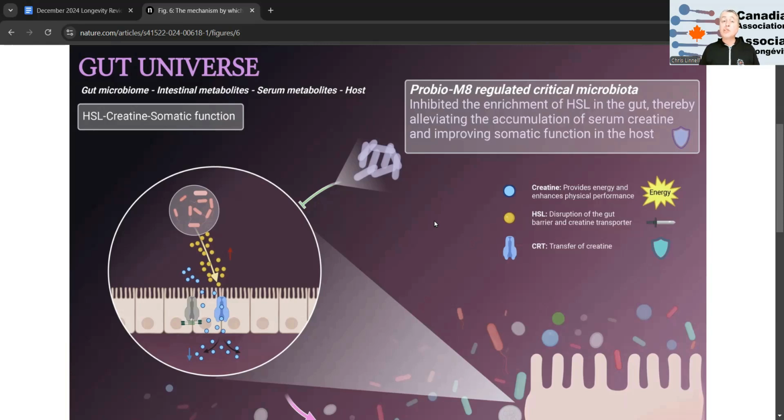And considering how simple it would be for patients simply to take a probiotic capsule, this could help alleviate the scourge of sarcopenia, or at least make a small difference towards that goal.